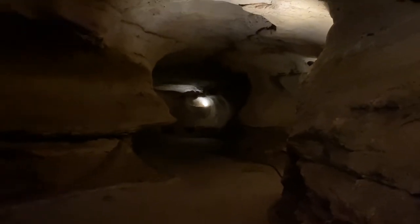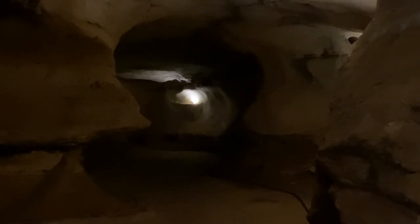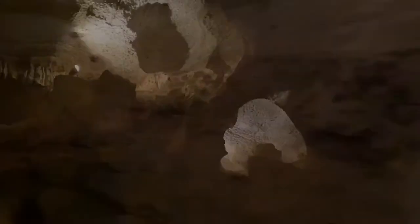Now, if you've read about the cave tour, this is one of the areas up ahead. You kids can laugh at your parents at your own discretion, okay, if you want to. But this is an area that averages about 4'8", so most of us are going to have to be hunched over a little bit, all right? We're going to go down a ramp.